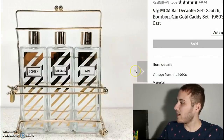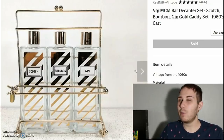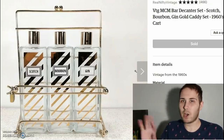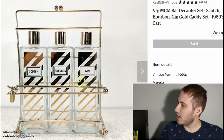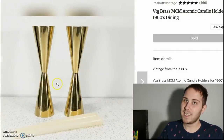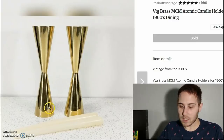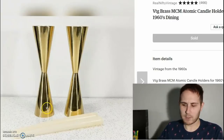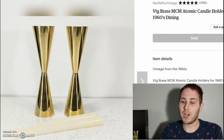Next up, these next two items were sold to the same person, so I'm going to show you both of them because it's a little hard to separate the shipping and everything. I sold the Scotch, Bourbon and Gin decanter set, really awesome. And secondly, I sold these wonderful mid-century candlestick holders. They're kind of like an hourglass shape. I didn't separate them, but for the pair, both items sold for $158.